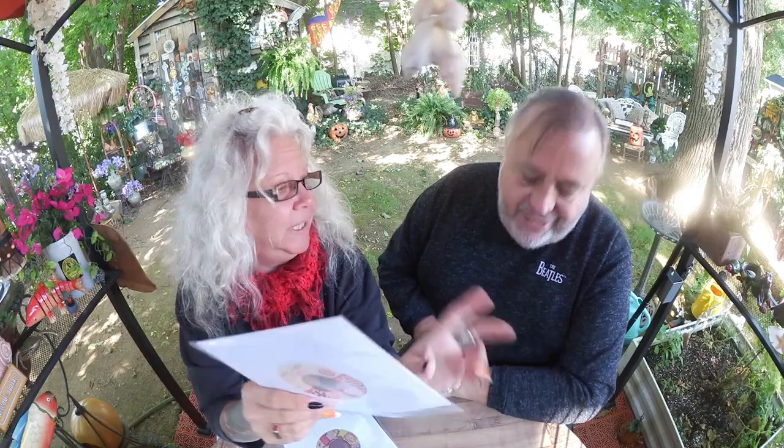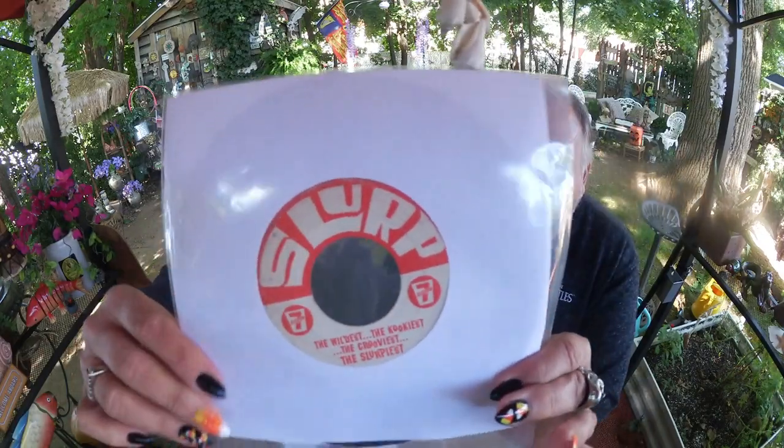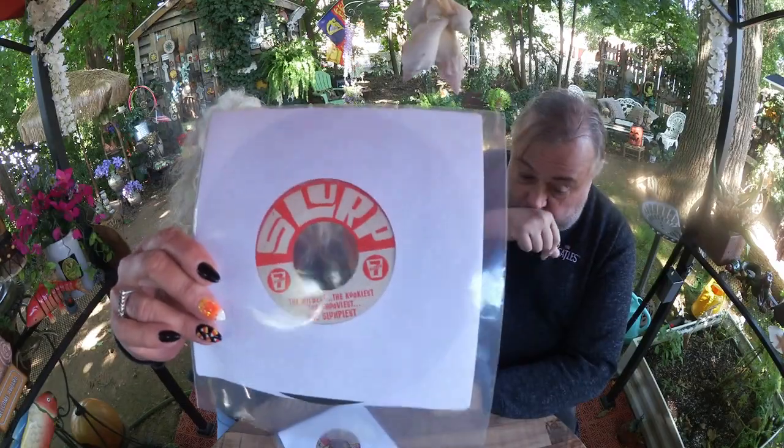This is the Slurp record from 7-Eleven, given out in 1970. It says the wildest, kookiest, grooviest, the slurpiest. So the Slurp song, it's a great song. It's a very 60s dancey 7-Eleven Slurpee thing.